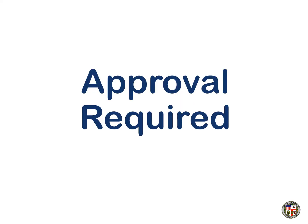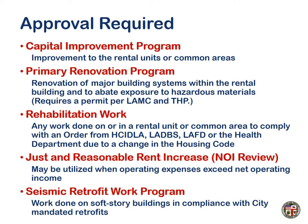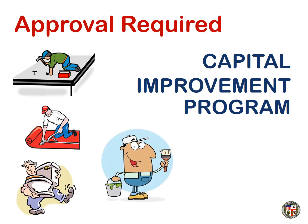The second type of rent increase is where approval from HCIDLA is required. There are 4 cost recovery programs where approval is required before increasing rent. The programs are Capital Improvement Program, Primary Renovation Program, Rehabilitation Work, and Just and Reasonable Rent Increases. And we'll be diving a little deeper into each of these. First up is the Capital Improvement Program.